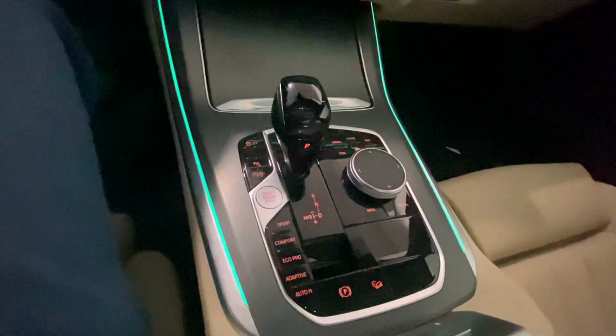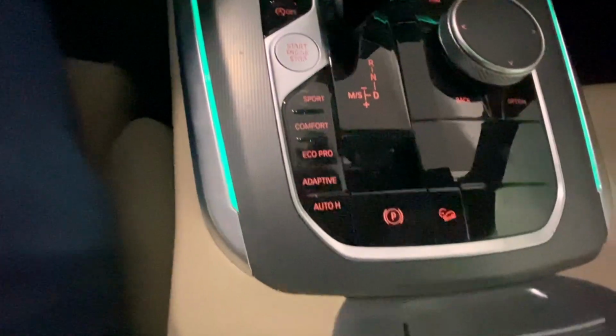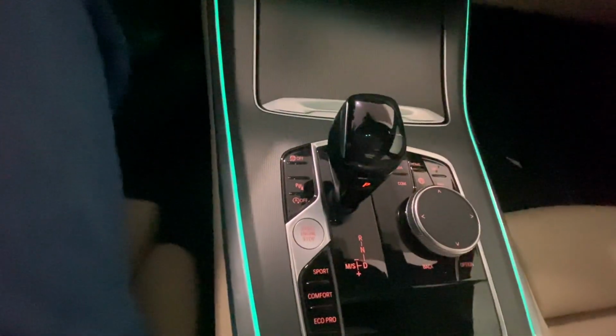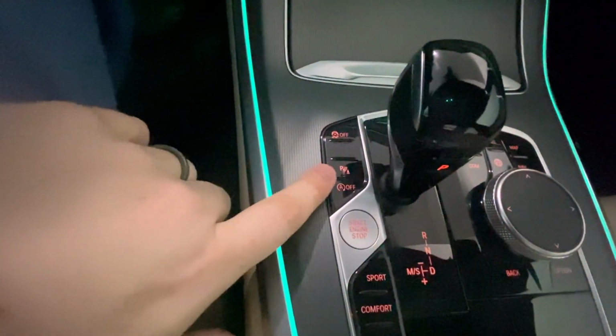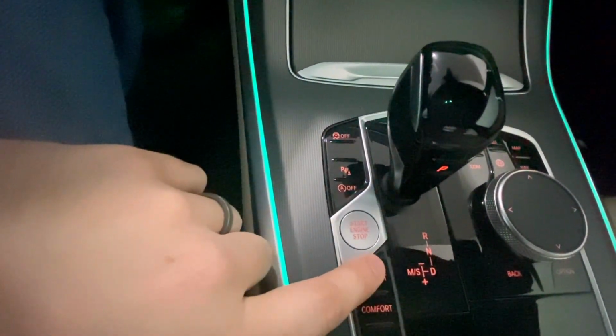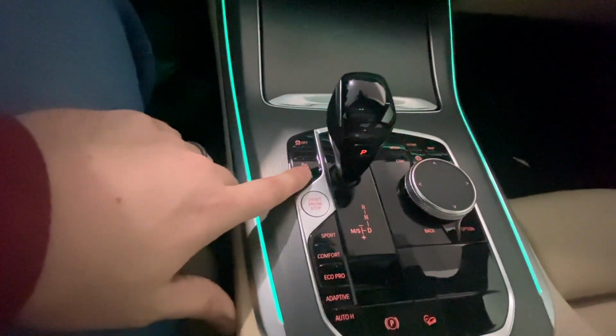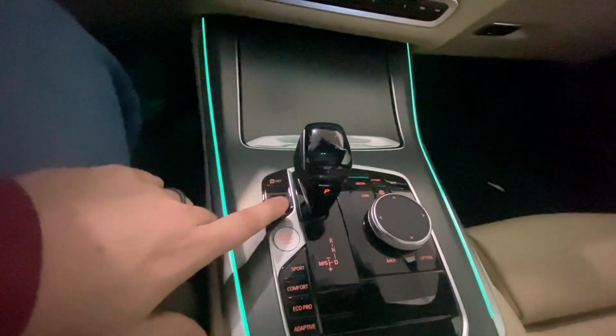The controls here are very easy to use. You see you've got your different driving modes there. Also, it does come with the automatic start-stop. So if you put it in sport, it'll automatically turn it off. Or if you're going to stay in comfort, you have to turn it off by pushing that button.